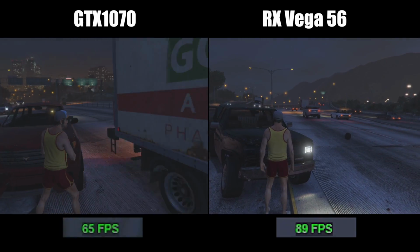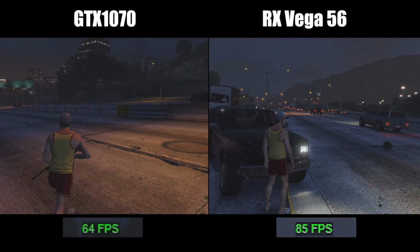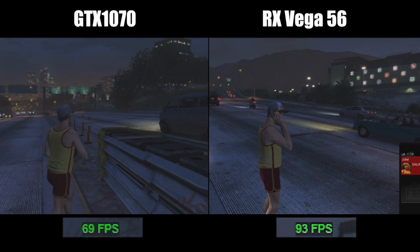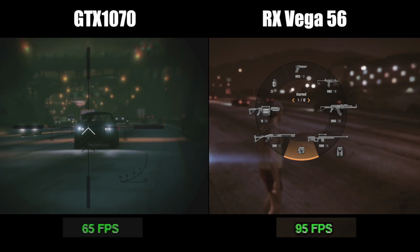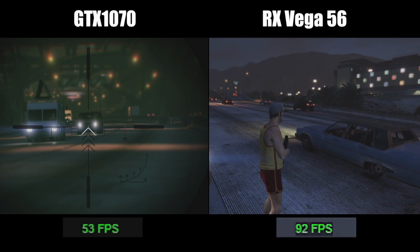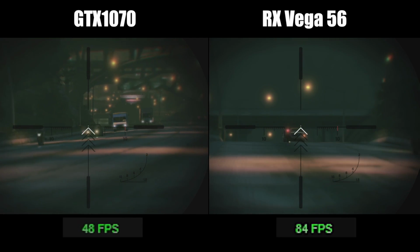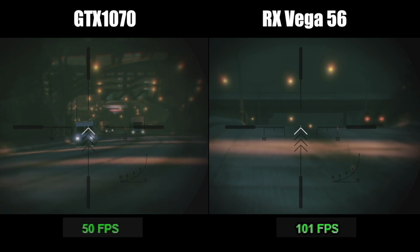And out of the car, that gap gets wider. The VEGA reached triple-digit frame rates here and there, while the Nvidia card remained very stable where it was inside the car. Both are generating an extremely pleasant playing experience, but yeah, for those who love to point to bigger numbers, the VEGA is, unquestionably, the better beastie here.